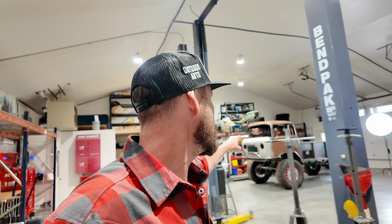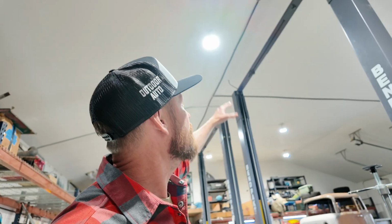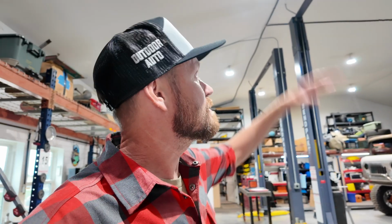Going with these very expensive BendPak lifts worked because we don't really know the variety of vehicles that we will work on over the years. And some of our vehicles, like the FC, have a very tall roof. That thing's like over 8.5 feet tall already, okay? So having these crazy extra tall lifts, the top of the lift I think is 13.5 feet, if I remember right. It's a 14-foot roof right there. So this works for us, but that's not necessary for everyone else.